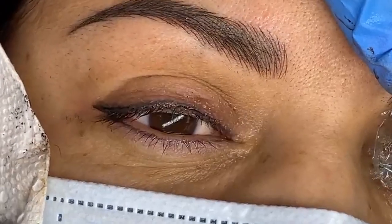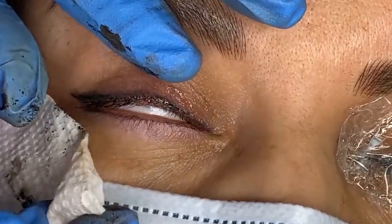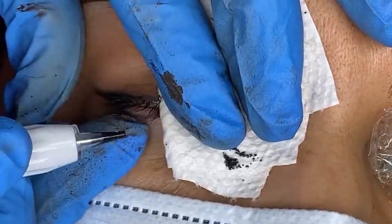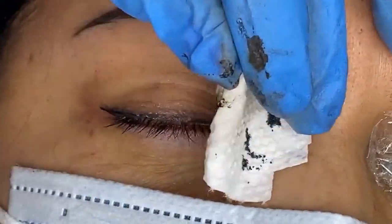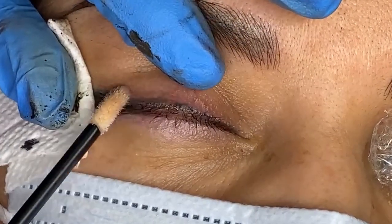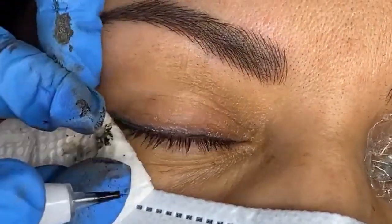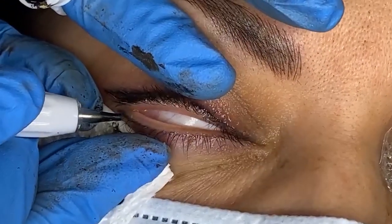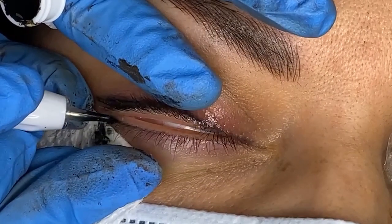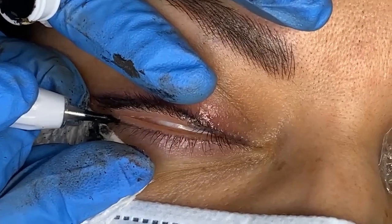Open your eyes, honey. Yes, good job. See? Now close. I'm going to make your bottom eyeliner look amazing, okay? Going to get the right stretching. Some different clients have different eye sockets, eye features. So we have to look for the best precision before we start tattooing her. So on the second pass, we're going to go very slowly. Make sure the color is implanting.